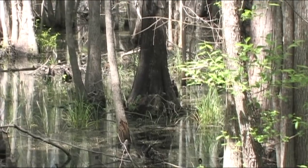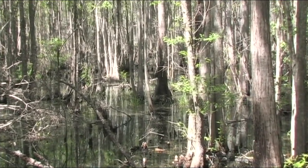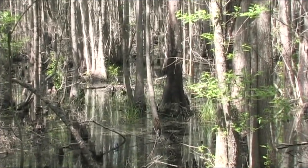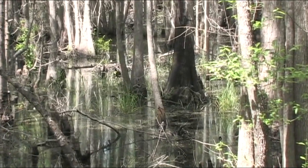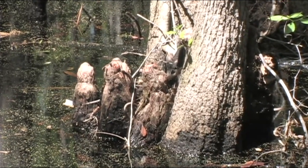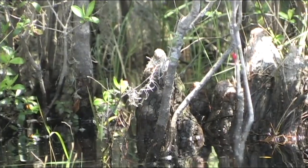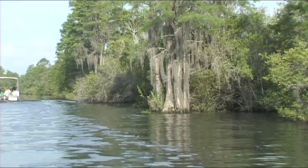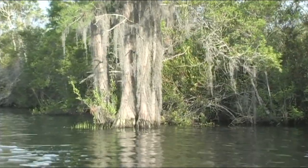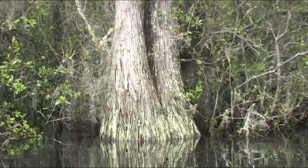I talked about buttressing. See how those cypress trees swell out at the bottom and have a fluted rear end, so to speak? That's called buttressing. And these are the only cypress trees that do this, the ones down here in this area. This is really one of the best examples of buttressing. It's quite incredible. It's supposed to help the trees stabilize a little bit in this very watery land that they live in.